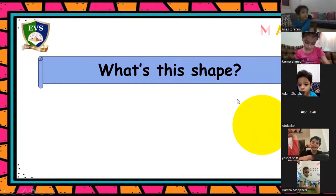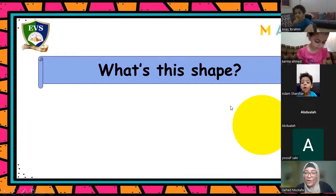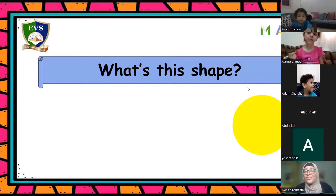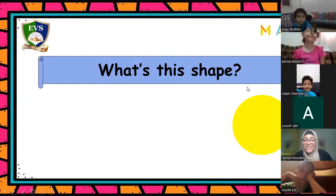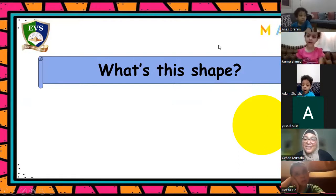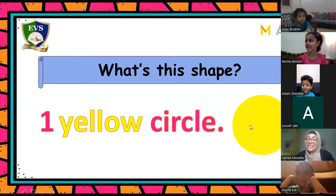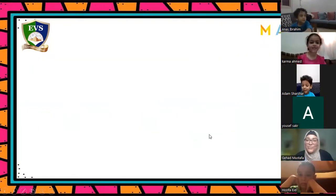Do you know this color? What is this color? Yellow. Yeah, it's a yellow circle. Amazing, super boy. It's a yellow circle. And as it's not the right time to eat, we're not eating at the session. Thank you very much, Adam. You're awesome, super boy. So this is a yellow circle, super.